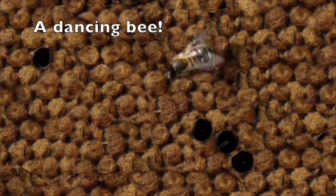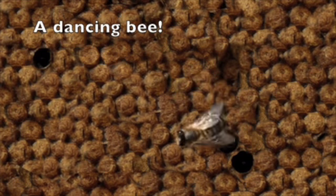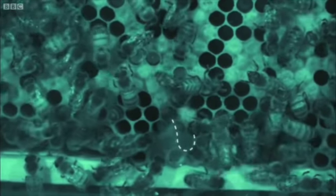Distance is less exacting. The length of performance duration is the medium for distance communication. While it's not as precise as bees' directional indications, it gets the job done.